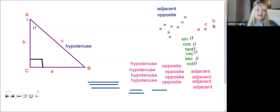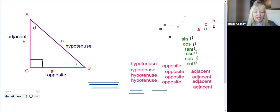When I look at this, I need to label opposite and adjacent. So hypotenuse never changes, but opposite A is side a. This is the one not touching, so this is opposite. And then b is the one that's touching, so it is the adjacent. So since I am coming from angle A, this one is adjacent, this is opposite. If I were coming from angle B, I would have to switch those two.